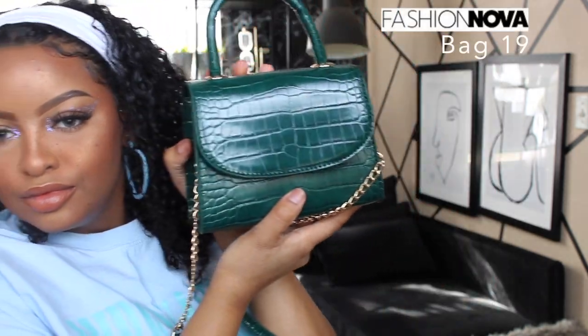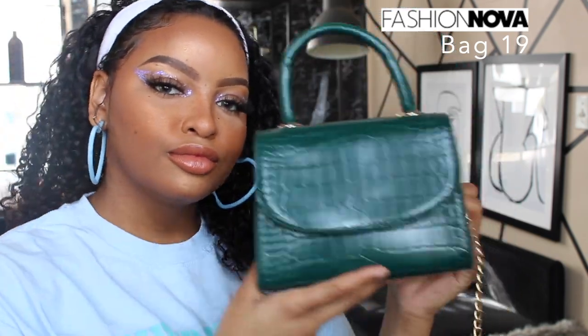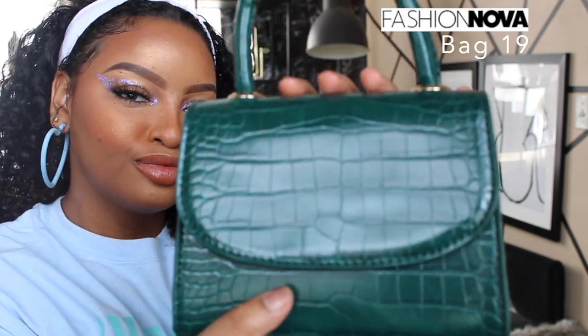Next bag is from Fashionnova. This one is obviously going to be over $20. I don't know why. I can't talk, and I'm dying. I just woke up. But this bag's super cute. It comes with a chain and actual home color material, and I really like this bag. I wear it with some earrings. I got these.